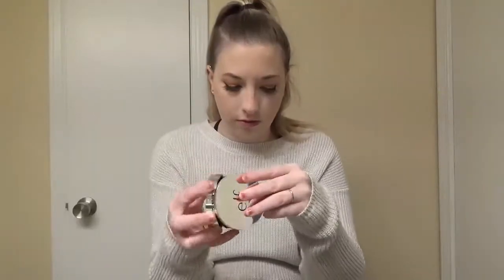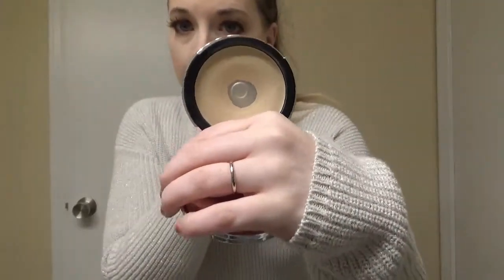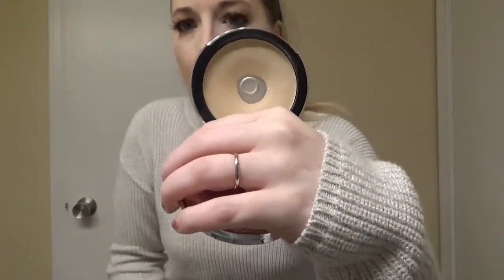All right, let's move on to products that I have hit pan on, and I'm working on expanding. The first one is this e.l.f. finishing powder. Well, the sponge just fell. And that is the pan progress on that.